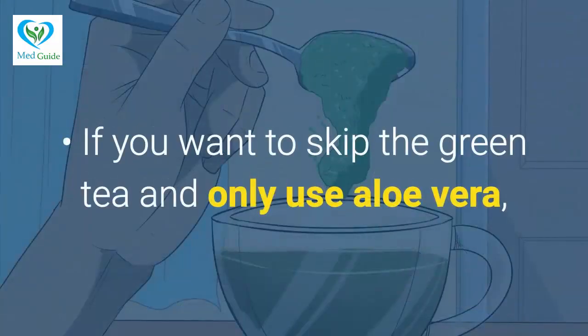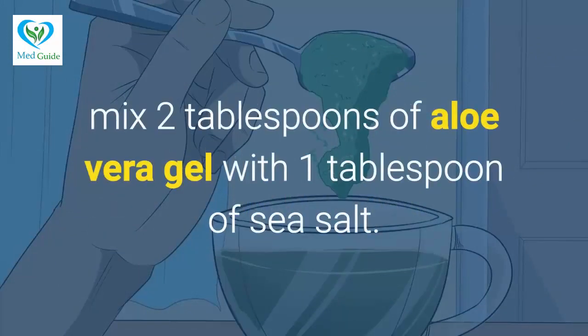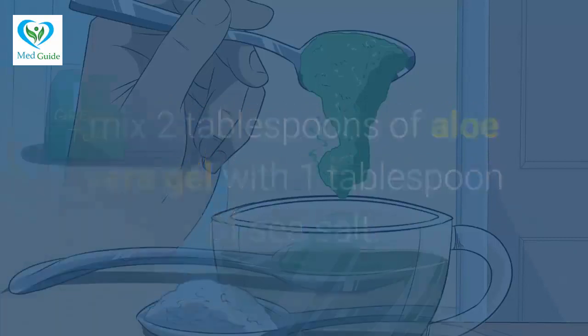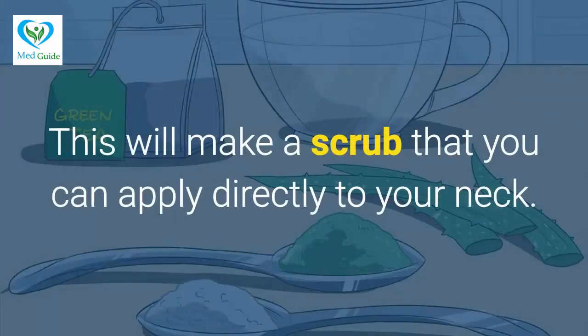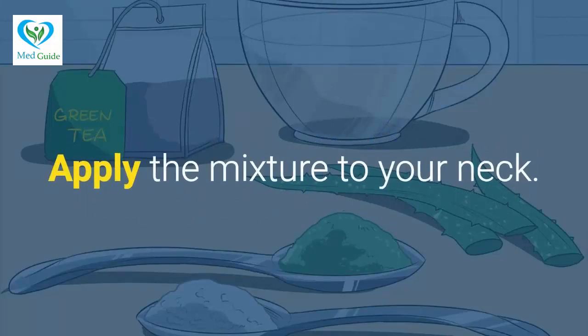If you want to skip the green tea and only use aloe vera, mix 2 tablespoons of aloe vera gel with 1 tablespoon of sea salt. This will make a scrub that you can apply directly to your neck. Apply the mixture to your neck.